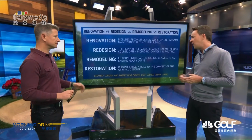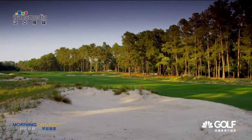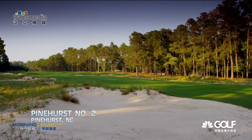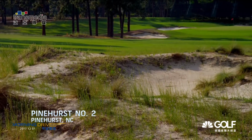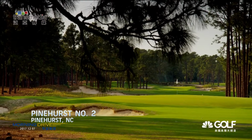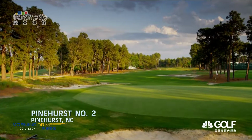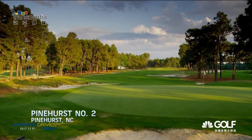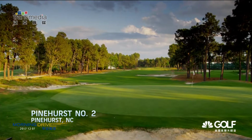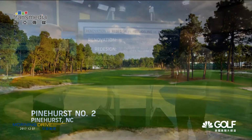Example there? Well, I think Pinehurst has become the ultimate example of restoration and the one people think of the most because it was the most dramatic change. Now, there are elements there that aren't Donald Ross, but ultimately it is as close as you can get to what people think was his vision. It's the one people look to as the transformation that took a very nice golf course that had not evolved very well back to what it should be.